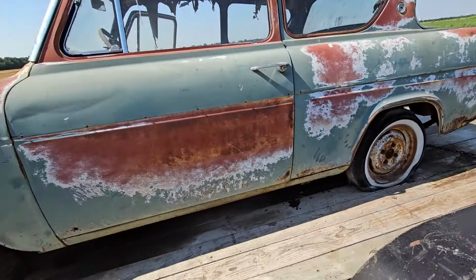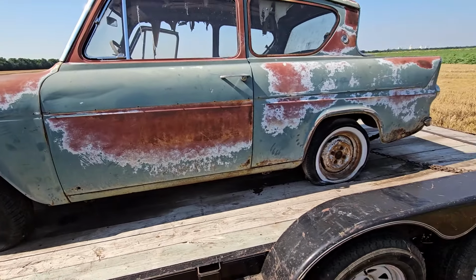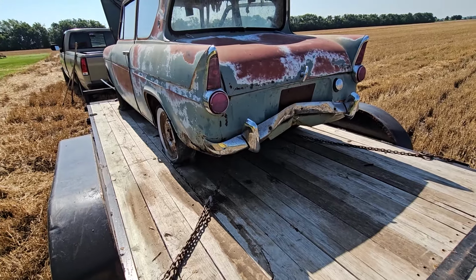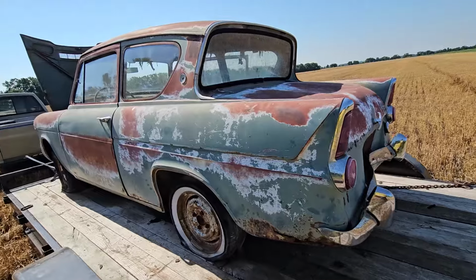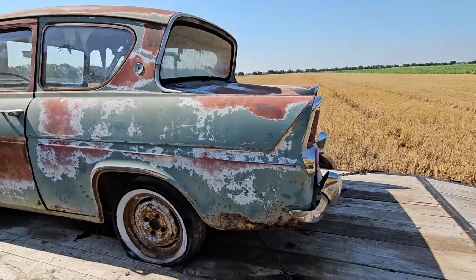of some kind. Now, people do restore these in England, so I'm hoping I can get a lot of the parts I need. It's had an interesting journey, but we're going to see if we can't, A, get it on tires and clean out the trunk. So that's our project for today.